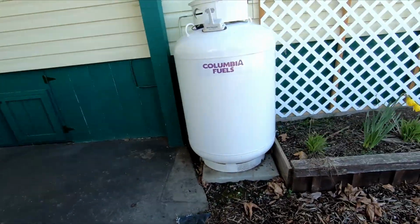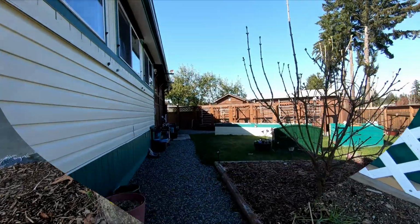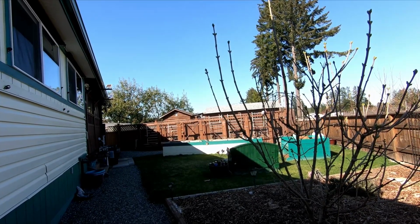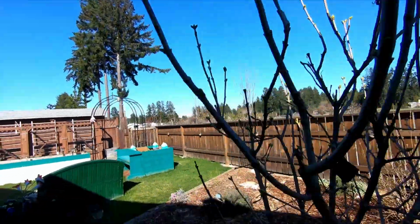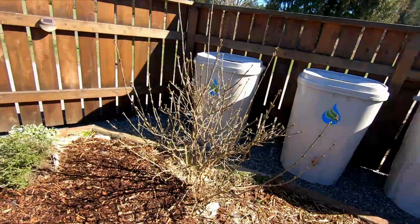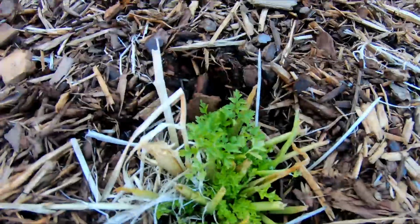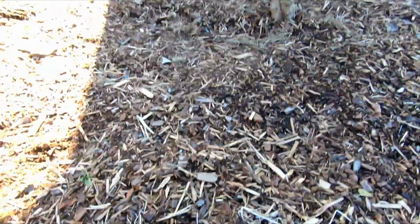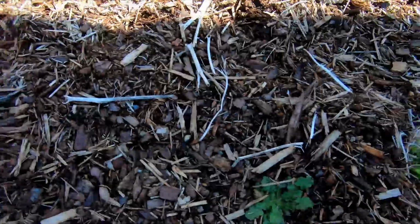Oh, look, I have more daffodils. And these are my lilies. Here we go, backyard. What do we got going on here? Beautiful lilacs. Oh, let's get out here in the sun a little bit. What do we have coming back in the herb garden? We got our chives and our parsley. And let's see, that's a weed.